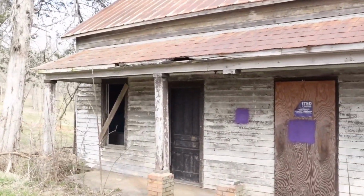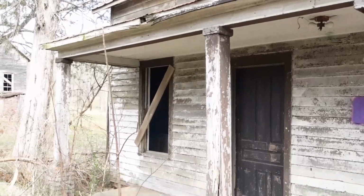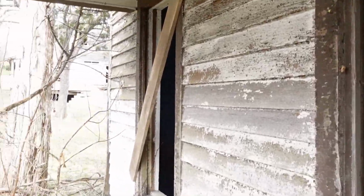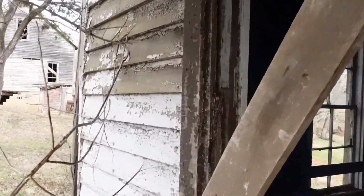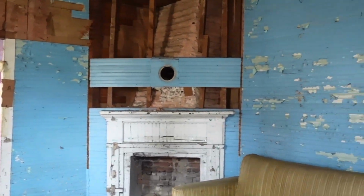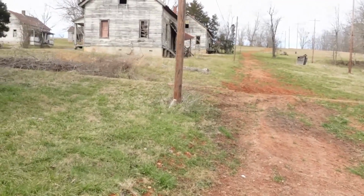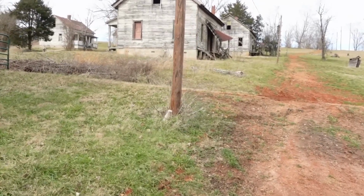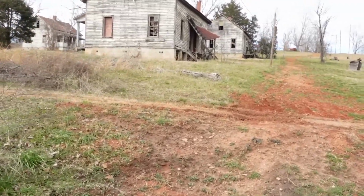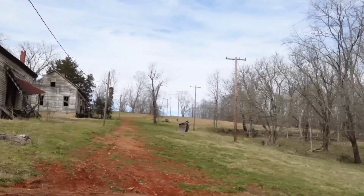And I'm not sure what this purple is. Perhaps this is the next one on the list to be remodeled. We can look inside though. And bright colors. This is on the opposite side of the road. There's actually a public paved road that runs right through the middle. You just aren't allowed to get out and go up into the yards unless you pay your $15 fee, which I think is pretty reasonable.